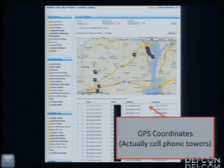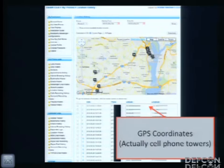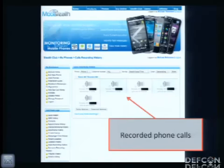And then a lot of times you can grab GPS coordinates, and the GPS coordinates are supposed to identify where the phone is. Well, I can tell you for this particular phone that was infected with spyware, you're not seeing the location of the phone, you're seeing all the cell phone towers that the signals bounced off of. So I was in part of Northern Virginia, I drove to the airport, and then all of a sudden you see towers all over the place. So the phone wasn't actually there.